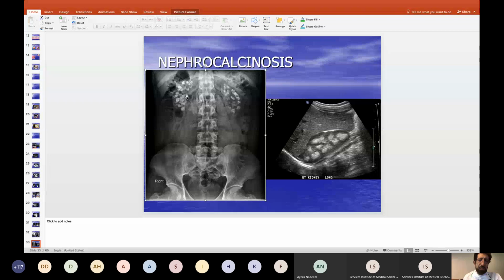And this is the ultrasound of the similar patient, of the same patient. This is the liver, this is the right kidney. And you can see that there are multiple calcium stones in the kidney. So if you find calcium stones in both of the kidneys, you must investigate this patient for hypercalcemia and hyperparathyroidism.